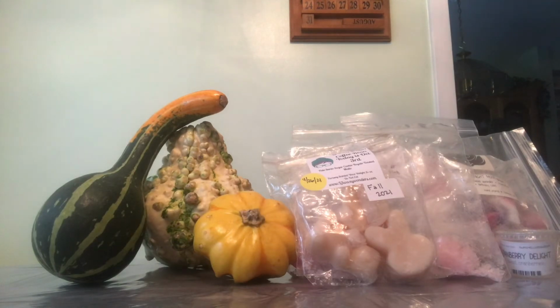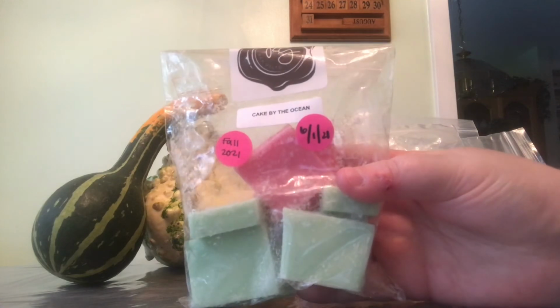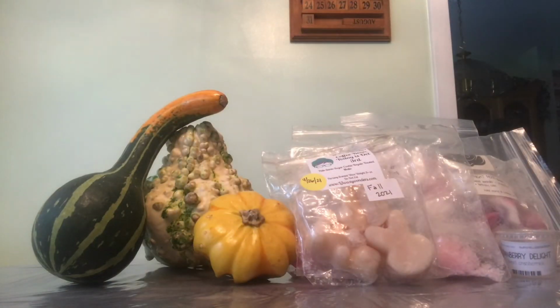From Rose Girls, this one I have a love-hate relationship with. So I melted this one for the first time. I was so excited because I have heard just the best things about the scent. This is Rose Girls Cake by the Ocean. And I blended one pink piece with one green piece. Anyways, this one lasted for maybe 3 or 4 hours, I want to say. I feel like saying 4 hours is being very generous. It just didn't last long. It was very strong, but it was like gone.